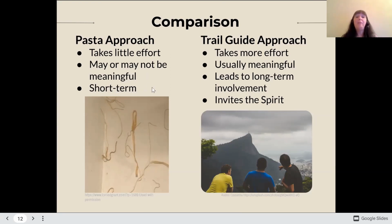And I found that the pasta approach tends to be short term in its effect. So people might enjoy it for a day or a few hours or whatever, but then they don't really keep up with it. Whereas the trail guide approach definitely takes more effort, but it's usually meaningful and leads to long-term involvement, and especially it invites the Spirit.